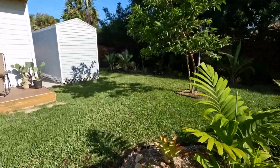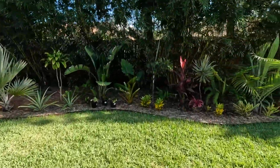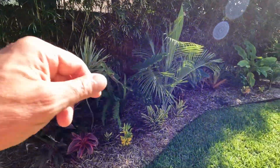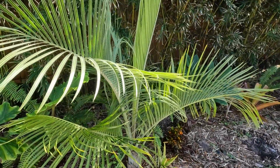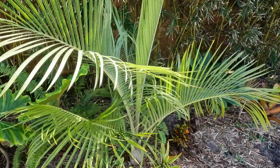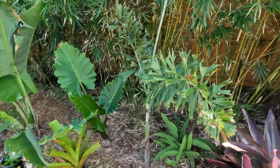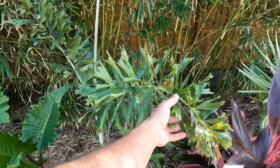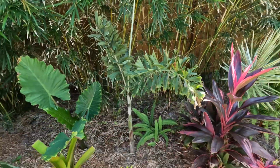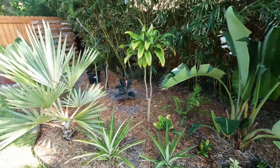I'm sure the GoPro is going to overheat at any second, so I need to move quickly. The third triangle here, love it, just growing like a weed. So awesome. Love those guys. We have a little fishtail here. Not that happy. Probably needs a little more sun. I've got him tucked up too close against that bamboo. We'll see. Hopefully he does okay.